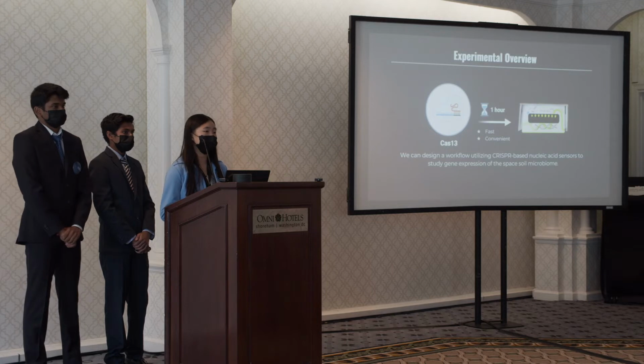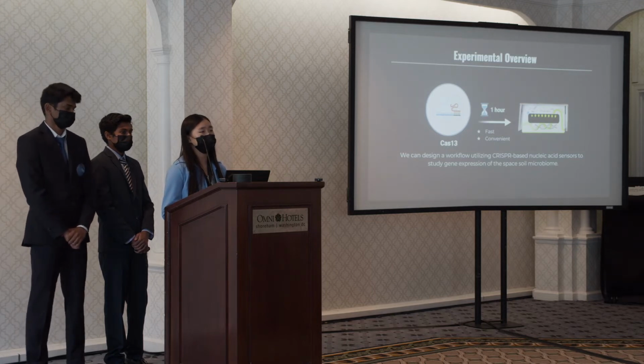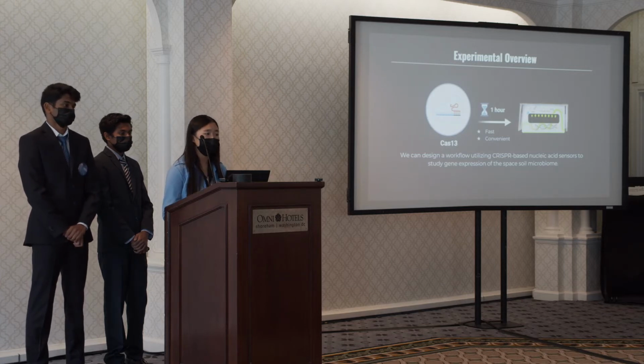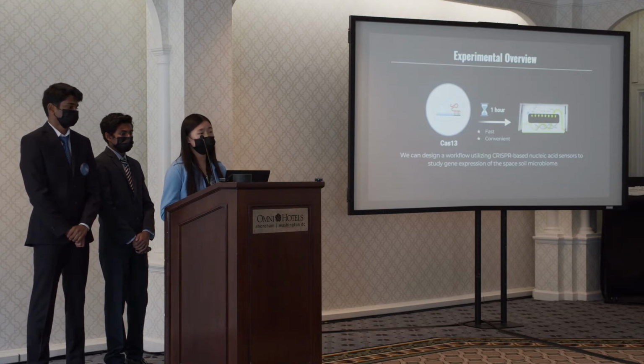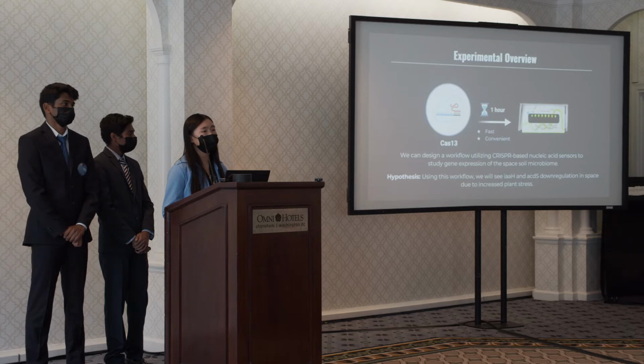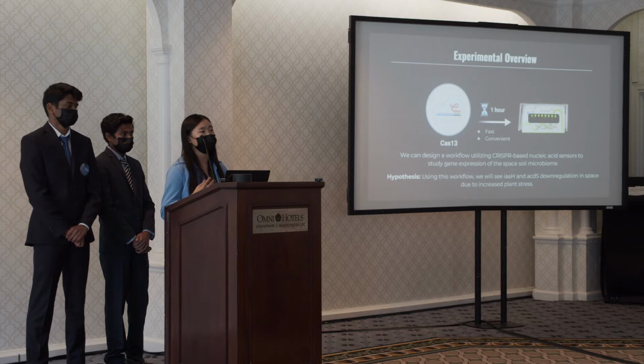Our workflow will be utilizing CRISPR-Cas13 to study gene expression of the soil microbiome to understand plant health. CRISPR-Cas13 can bind to RNA transcripts of interest through a well-established mechanism used in viral diagnostics here on Earth. And so as a result, it's already developed to be fast and convenient. We can do this with just the Genes in Space toolkit with little to no training required. By utilizing CRISPR-Cas13, we hypothesize that this workflow will see IAH and ACDS downregulation in space due to the increased plant stress observed in spaceflight conditions. Now, let's look at the components of our workflow.